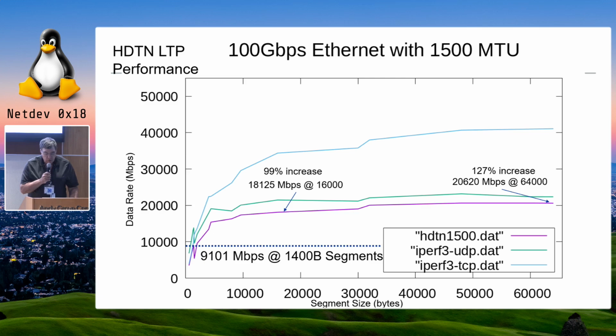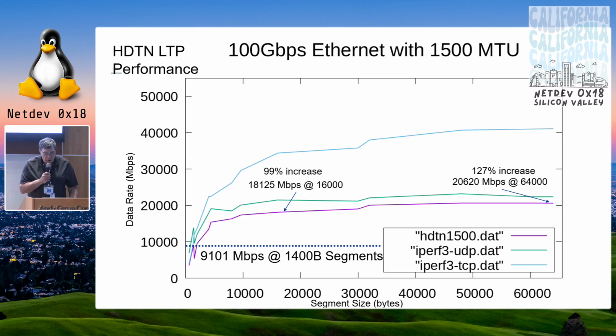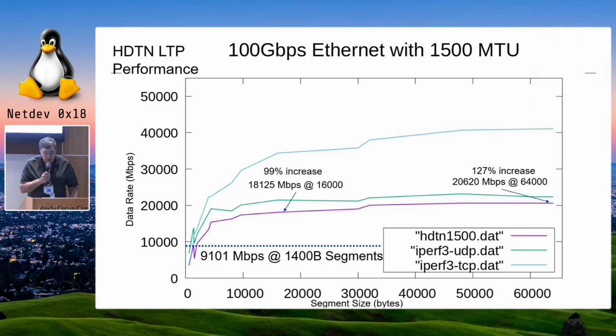The green and the blue curves are iPerf3 using TCP in the blue curve and UDP in the green curve. So when we boosted the segment size, though, to 16K bytes, we got all the way up to 18.125 gigabits per second. So that's a 99% increase by going to the larger segment size. And then out to the far right, when we bumped the segment size up to 64K, we got a 127% increase up to 20.6 gigabits per second.